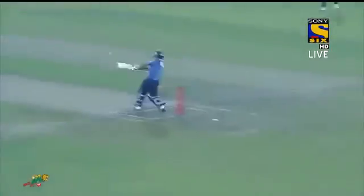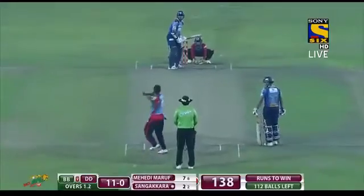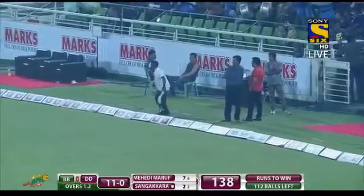Bit short, and onto it straight away, Mehdi Maroof. Sweet timing. Didn't have to hit it hard, just flicked it away. So that, I suppose, answers my question. They're not going to hang about. They're going to go after the bowling and... Well, skites it away. And thank you. That's gone for 4.